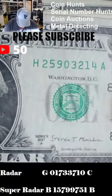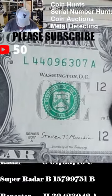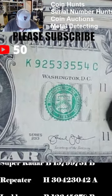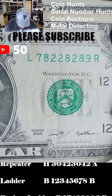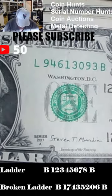In dimes, really all you're looking for is a silver dime, and any dime 1964 or earlier is silver and has a melt value right now of over $2. We also do find Mercury dimes. Those are silver dimes that were minted before the Roosevelt dime. Those are always fun to find.